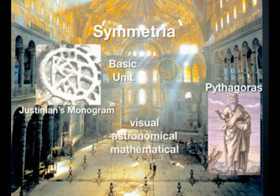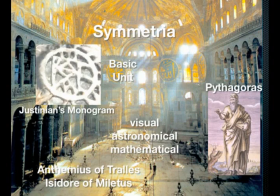They are visual, astronomical, and mathematical. And how could Justinian's architects, Anthemius of Tralles and Isidore of Miletus, pull together such an extraordinary design plan? Because not only were they architects, they were also mathematicians and astronomers.